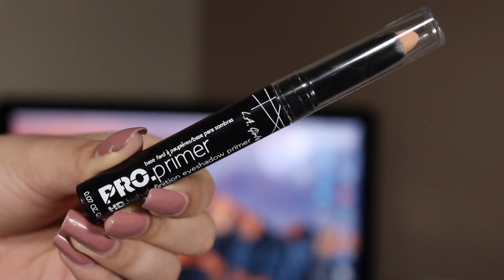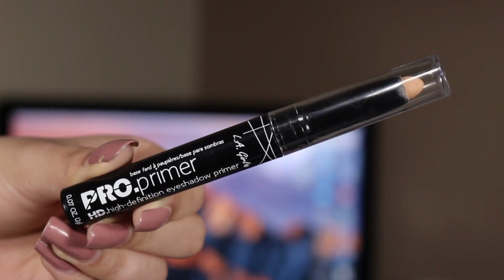So the next product I have to talk about is the LA Girl Pro Primer High Definition Eyeshadow Primer in Nude. This is just a great drugstore primer that I don't think anybody talks about because it's kind of a dupe for the Smashbox one that comes in the different skin tones. This only comes in white and nude, I think.